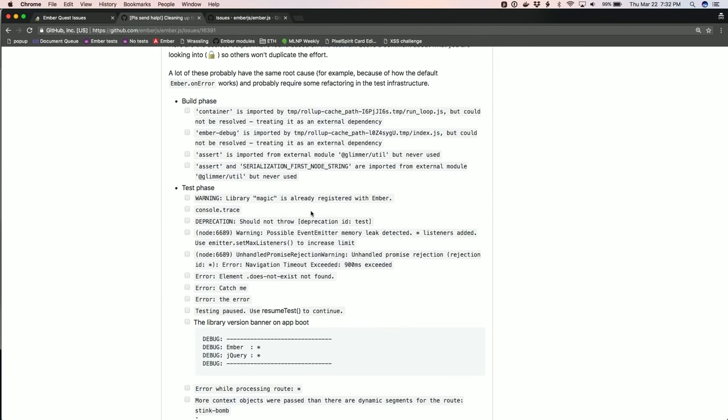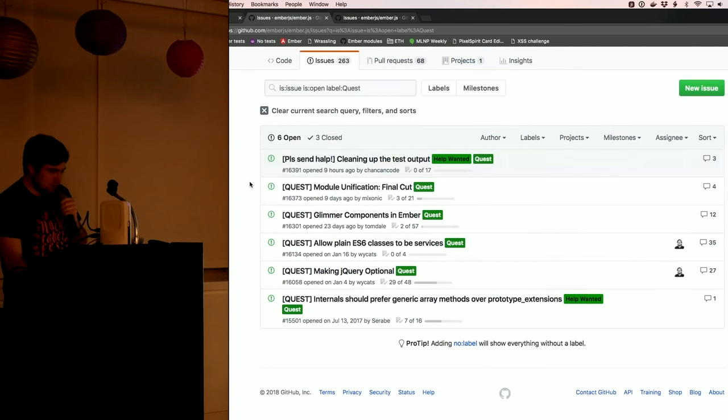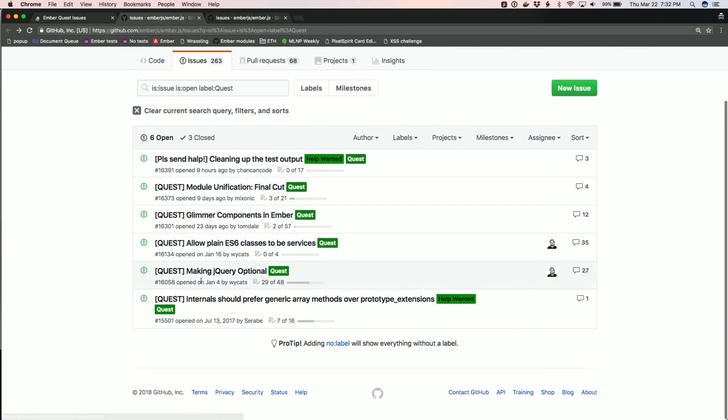This is just when you run the Ember test suite, a bunch of junk comes out that isn't really relevant. So this is about cleaning that up. If you want to churn through some of these, it would make the tests more approachable to people who haven't contributed before. Those are a bunch of cleanup ones that have a little bit more to do, but there are two really meaty, interesting ones right now.